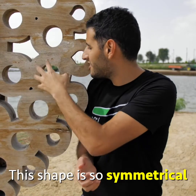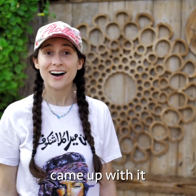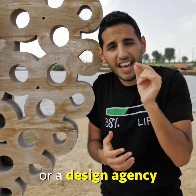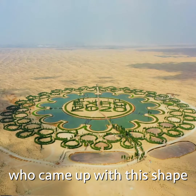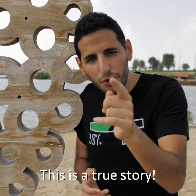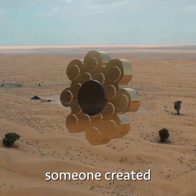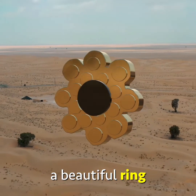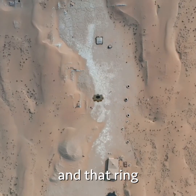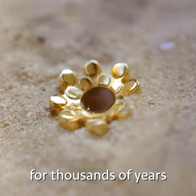This shape is so symmetrical, it looks like an alien came up with it. Turns out it was not an alien or a design agency. It was a human who came up with this shape 4,000 years ago. This is a true story. 4,000 years ago in the United Arab Emirates, someone created a beautiful ring, maybe for a wedding, maybe for a gift. And that ring stayed hidden in the desert, specifically here, for thousands of years.